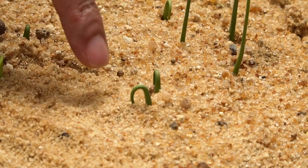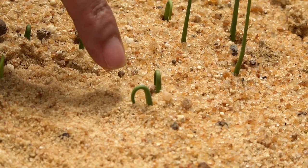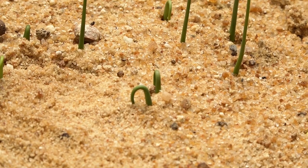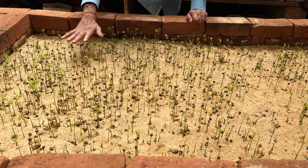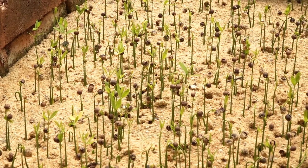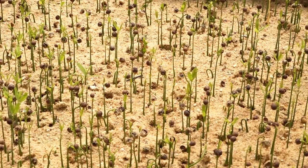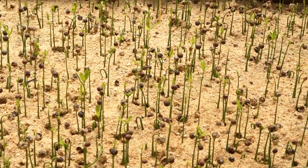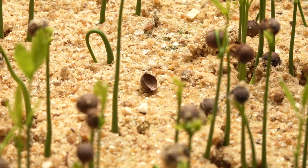Once the seeds are sown in the nursery bed, maybe by 20-25 days, you start seeing the germination. That's how a typical germination starts in the case of sandalwood. This is how the germination progresses, and you see all the germination here. By the end of 1 month, we see the seedlings completely emerging. Sandalwood has a typical germination, what we call hypogeal germination, where the cotyledon comes up. Once the leaf starts emerging, the cotyledon automatically falls down.